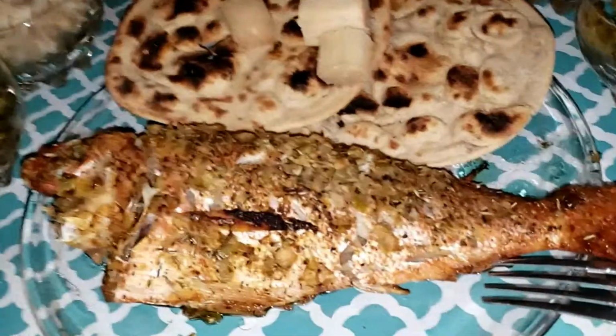It's just gutted, and he seasoned it. I didn't help this time. He seasoned it and baked it, and he made some other stuff. So I'm going to turn it around and show y'all that, and then I'm going to eat because I'm hungry. So okay guys, here is the fish.